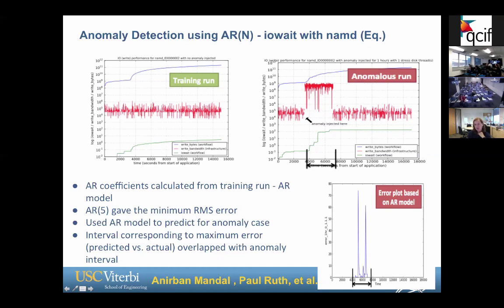And then when we injected an anomaly in this execution, we can see that the anomaly is captured by the instrumentation on the infrastructure, but we also see this anomaly in our I/O wait. And once we pass a particular threshold, then we can throw a signal saying that an anomaly was detected. This is part of a project that is ongoing. We're trying to look at different types of anomaly detection algorithms and their performance.